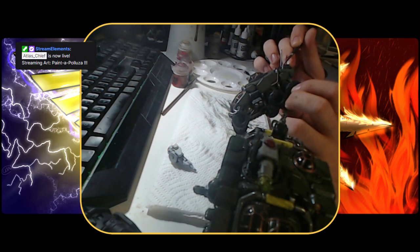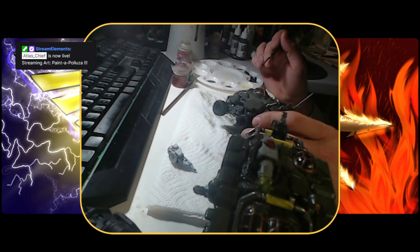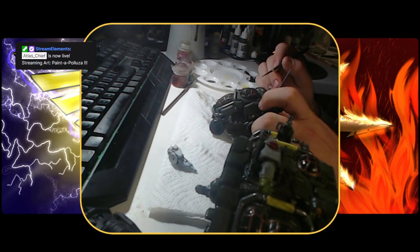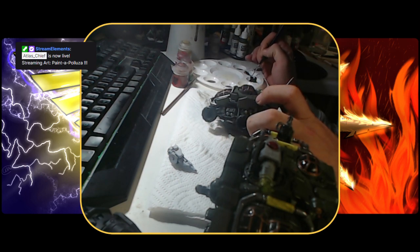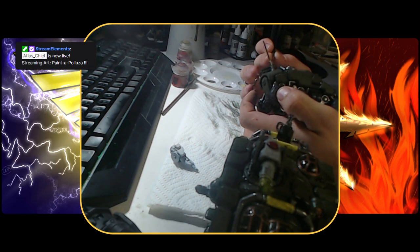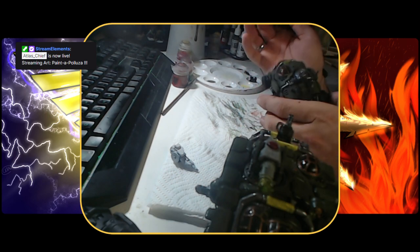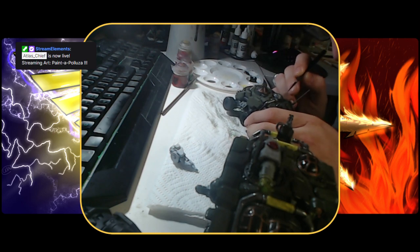I have to find the brown now. I haven't put brown on one of these in a bit, but yeah, I gotta find the brown now because I gotta do some straps, some rope, pickaxes. There we go. Alright. Much detail as we can on the hammer.